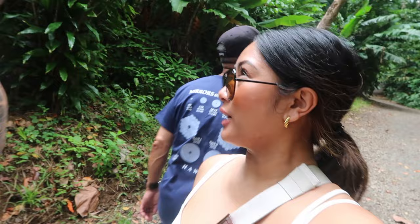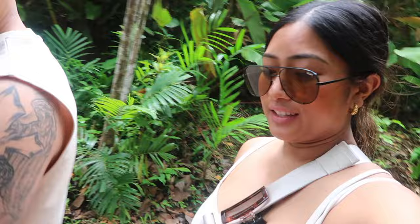Free to get inside, but highly recommend this place. It's free. Get nice pictures. Enjoy the nature. And it's not super busy. Really quiet here.